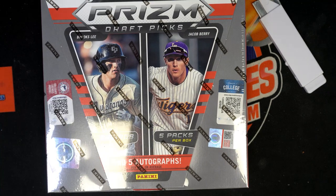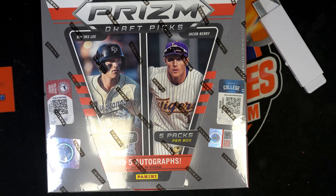It's time for some Prizm draft picks. Prizm draft picks baseball. It's time. It's Big Hit 30. If your clock says Big Hit 30, it's working perfectly.